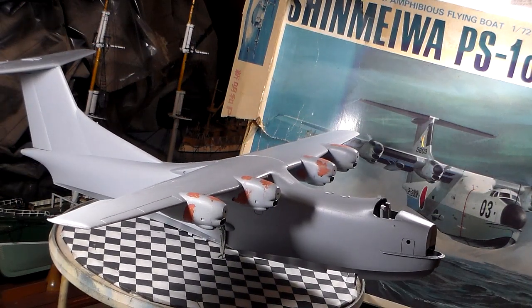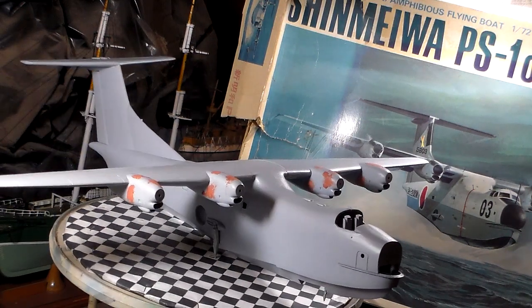This aircraft is designed for short landing and takeoff within 500 feet, in the roughest seas possible or in milk pond seas. It can be airborne within 500 feet. Amazing.